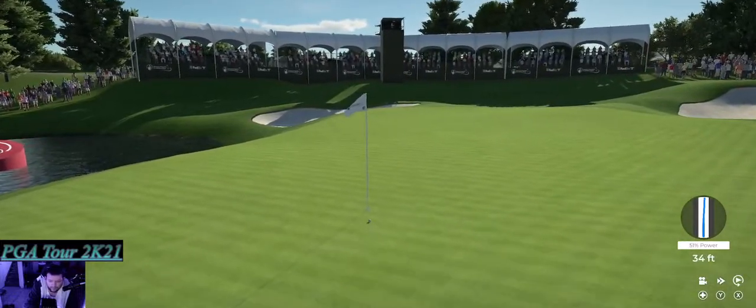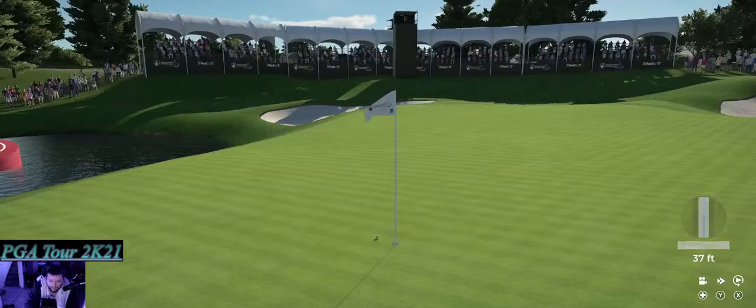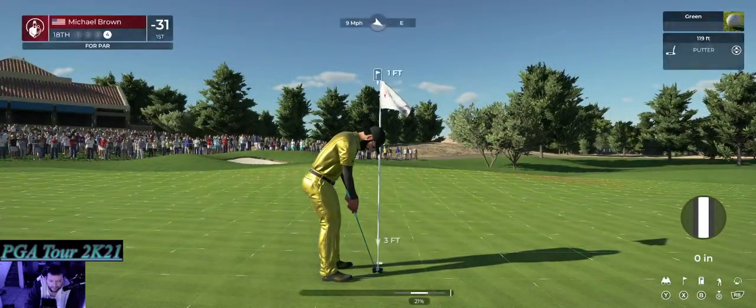Get in. Oh, just missed. And that should secure the par. Well done.